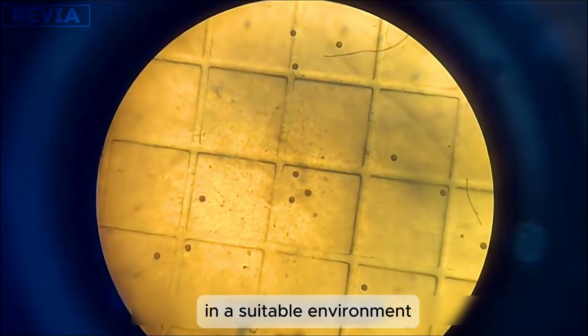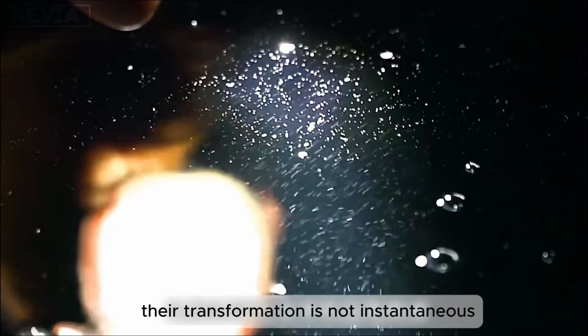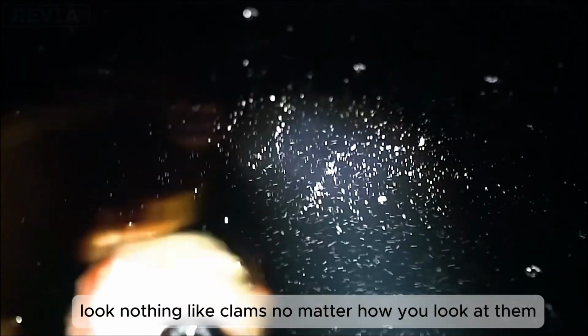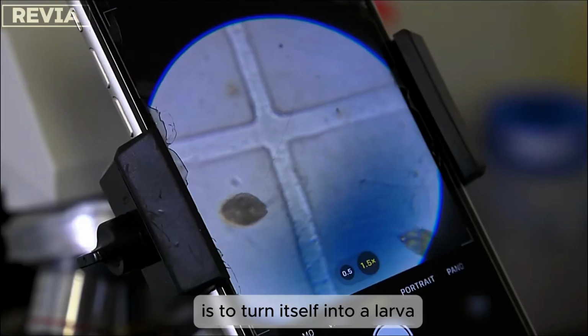In a suitable environment, the immobile fertilized eggs begin to move after a few hours. Their transformation is not instantaneous. These white specks floating in the water look nothing like clams, no matter how you look at them. The first step in a clam's transformation is to turn itself into a larva.